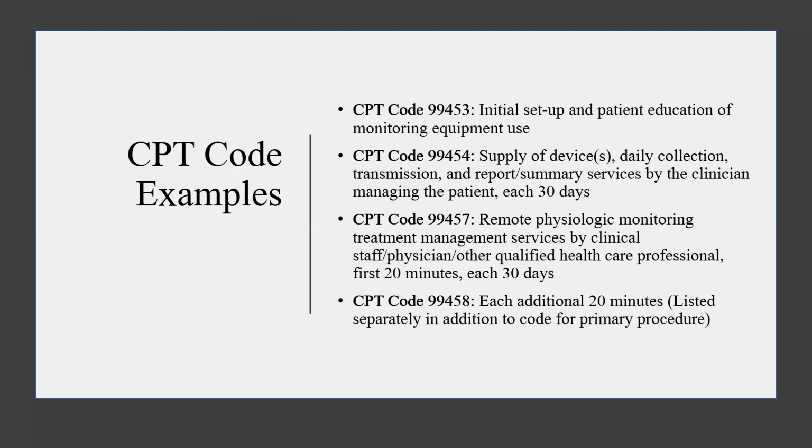The practice can also bill for 99454, the supply of devices, daily collection, transmission, and report of the services during the 30 days. They can bill for 99457, which is remote physiological monitoring, treatment management services by clinical staff, physician, other qualified healthcare professional for the first 20 minutes. And then each additional 20 minutes gets billed under 99458. That's kind of the care management component of this. So those are the CPT codes under Medicare that you can bill.